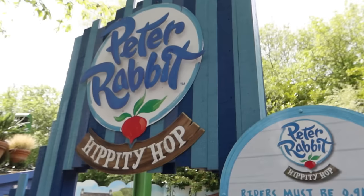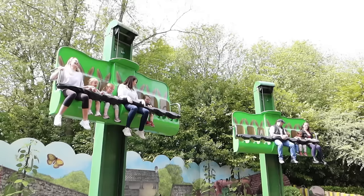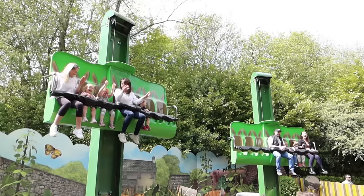Please beware that Peter Rabbit's Hippity Hop is a height restricted attraction. This means your child must be at least 90 centimetres to ride today. Unfortunately, if your child is not 90 centimetres, you're not going to go hipping or hopping. But you can double check at the bottom, at the entrance to the attraction.